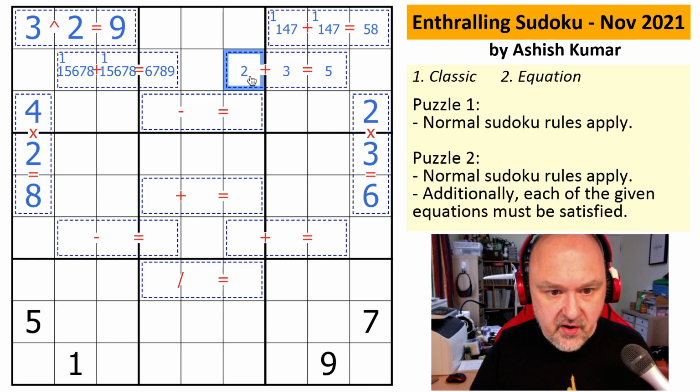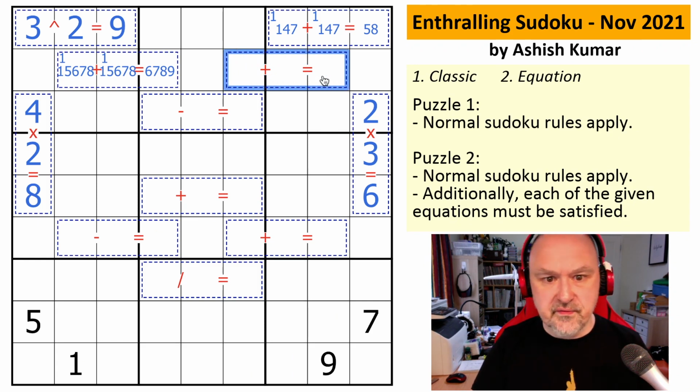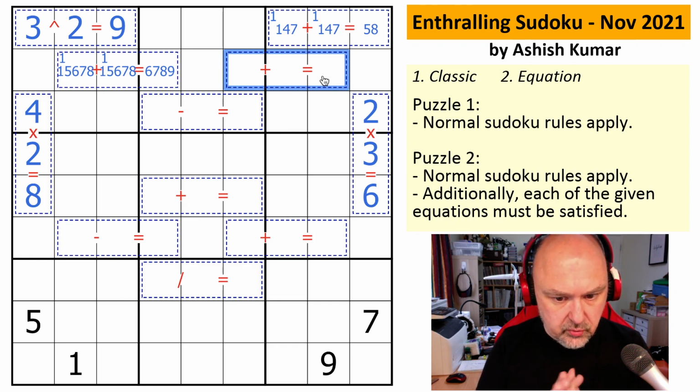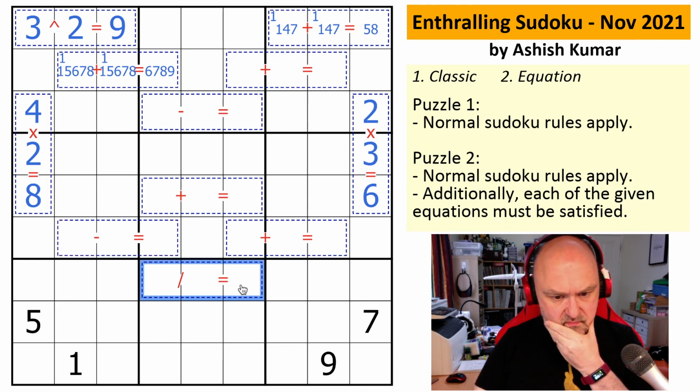2 and 3 equals 5. Actually, there's too many options here because 2, 3, 2, 4 equals 6. I could use almost anything. So what can I look at? Divisions. I think maybe divisions may be the way to go.